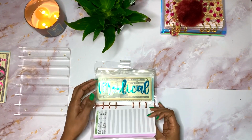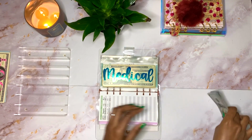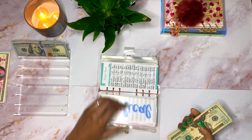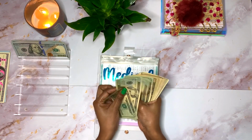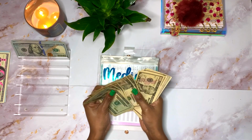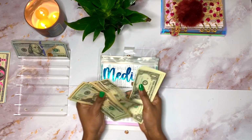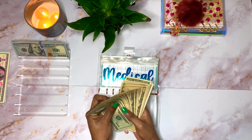All right, so I'm gonna start off with medical because I know that I can put a $100 bill in there. So here are my hundreds. So I should have $222 in medical. So I've got 20, 40, 60, 80, 90, 100, 10, 20, 30, 40, 50, 60, 70, 80, 90, 95, 200, 5, 10, 15, 16, 17, 18, 19, 20, 21, and 22. So 222.